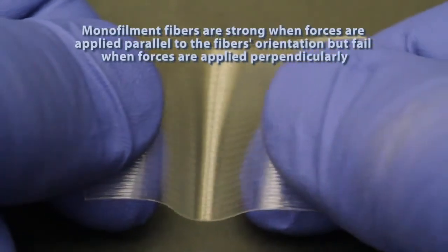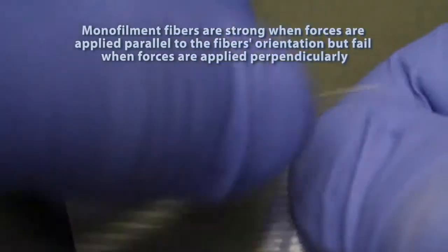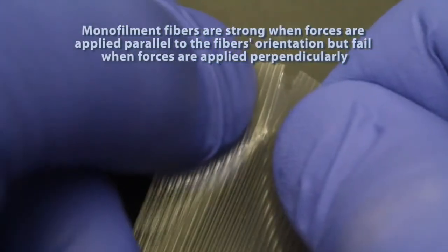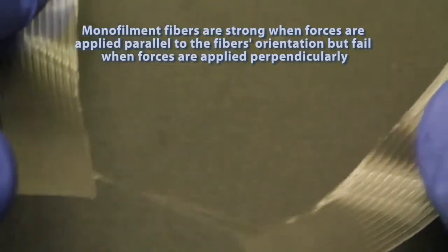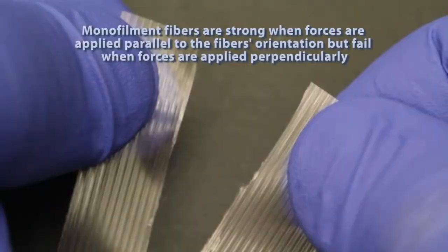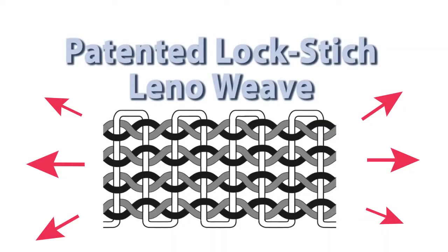Like a unidirectional fiber reinforcement, the monofilament strapping tape offers resistance when forces are applied parallel to the direction of the fibers, but you can see how easily it tears when the forces are applied in a direction perpendicular to the fibers. Multi-directional forces are the norm in dentistry and not the exception.